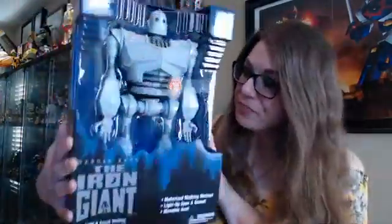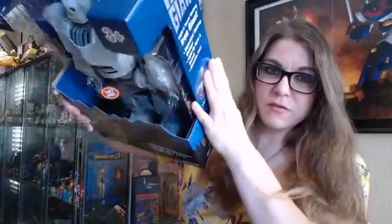This is a monster. The toy in and of itself, which is on a platform. Let's see, can you see the feet? He's sitting on a small platform. The toy in and of itself is about 12 inches or so. This box is about 15 inches. It is a biggin.